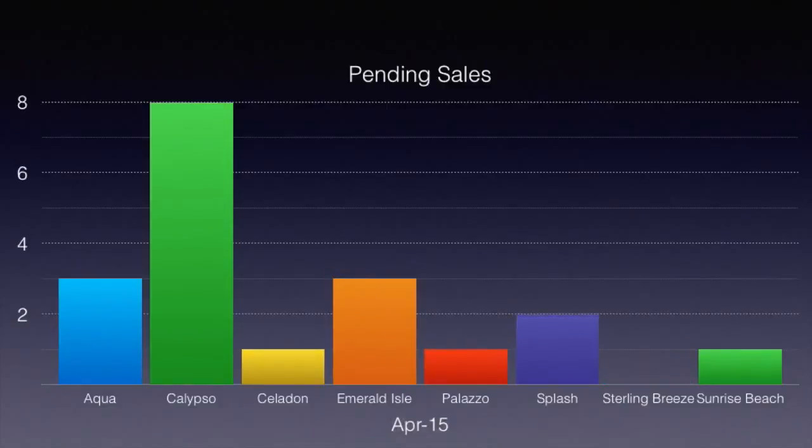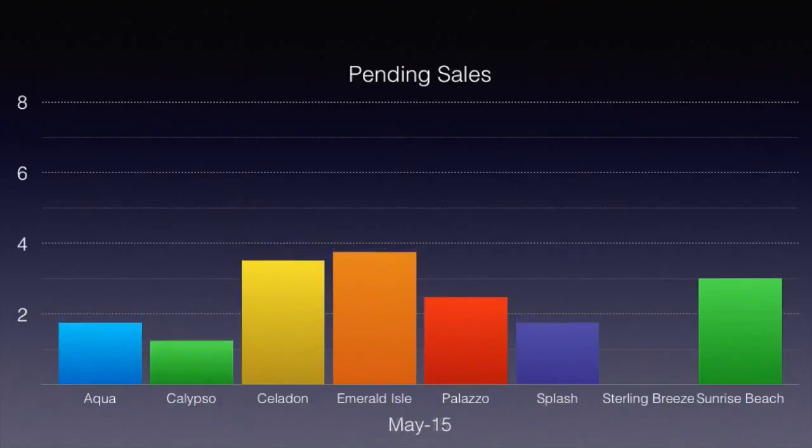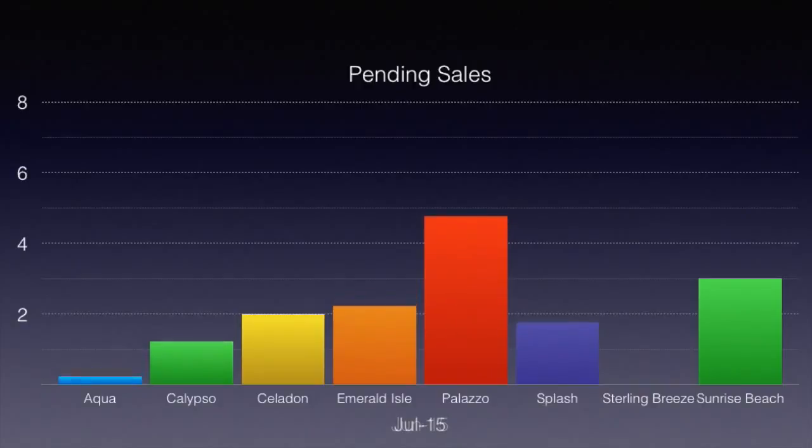Now just for a minute, take a look at the chart as a whole and don't focus on any particular building. Just watch the overall trend as we move through May, June, July, and now August.